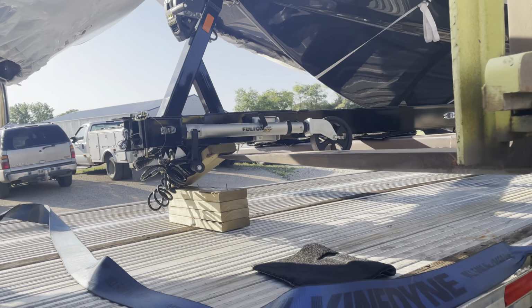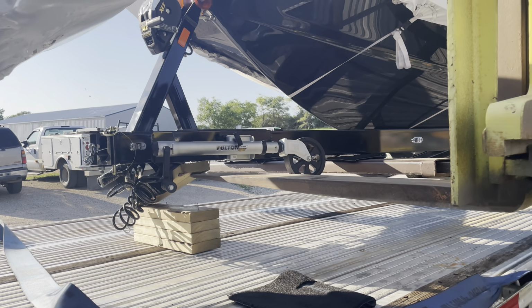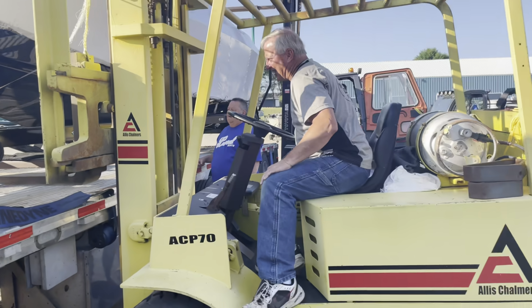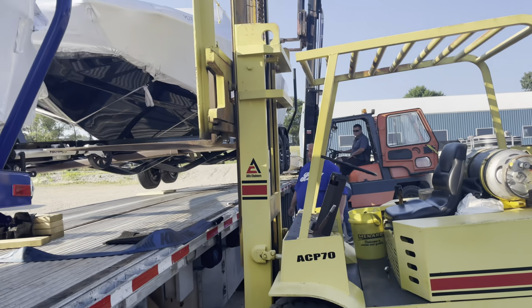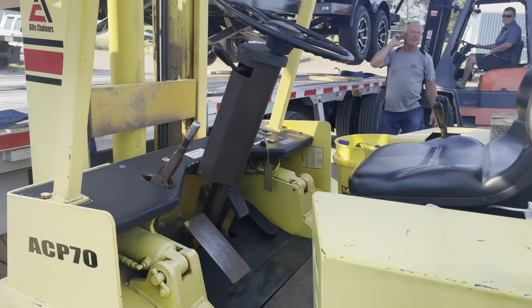Oh, it's hung under that piece of wood. You got it. Come on up. That's just gonna keep coming up, though. Yeah, you're good. Can't get it out of it. I believe you're good. You want me to pull out from under it? Pull out from under it? Yeah.